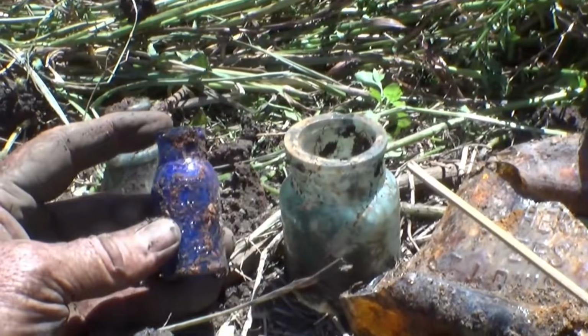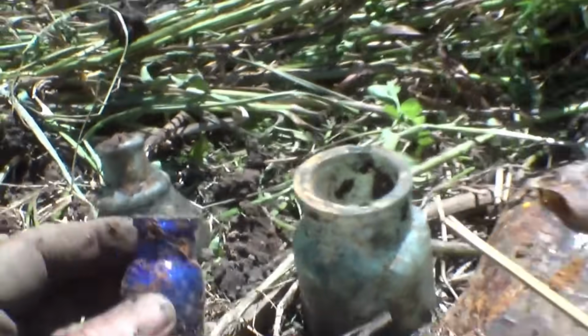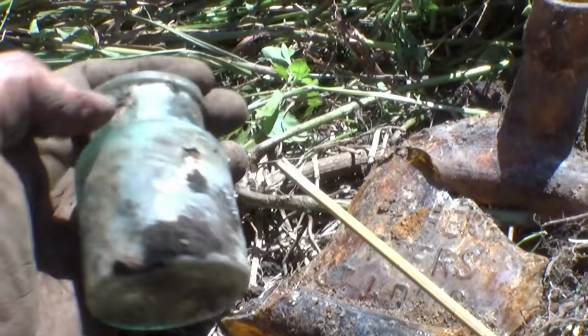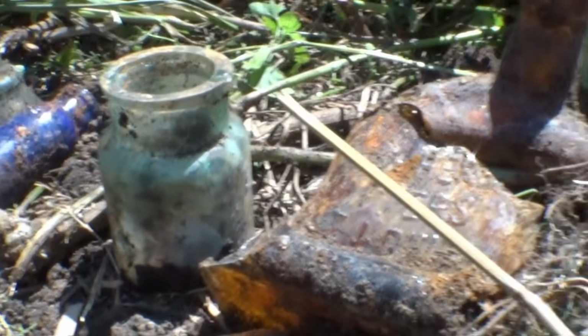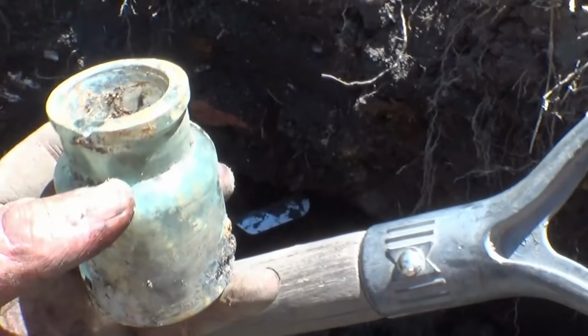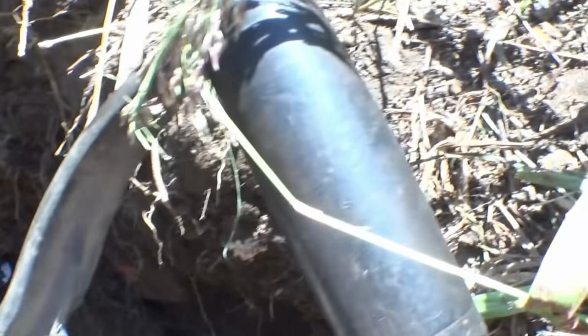Just hit a little cobalt Bromo-Seltzer there, a little hand blown, one of the first ones with a square ring collar. And this bottle has Coster on the bottom. Coster made a lot of bug poisons, rat killers, and for bed bugs, cockroaches. And there was a couple little doodads in there, marble and something else.